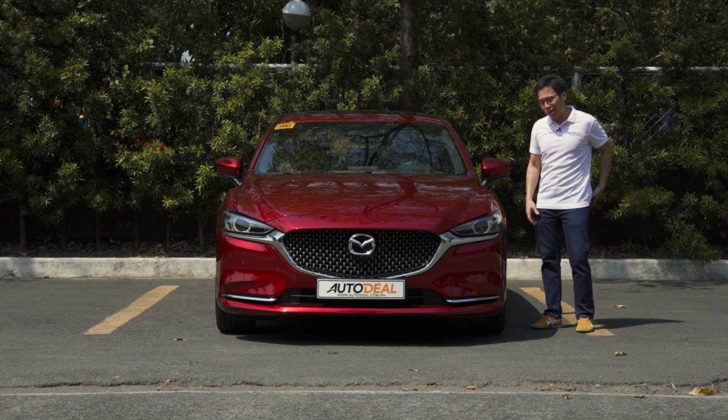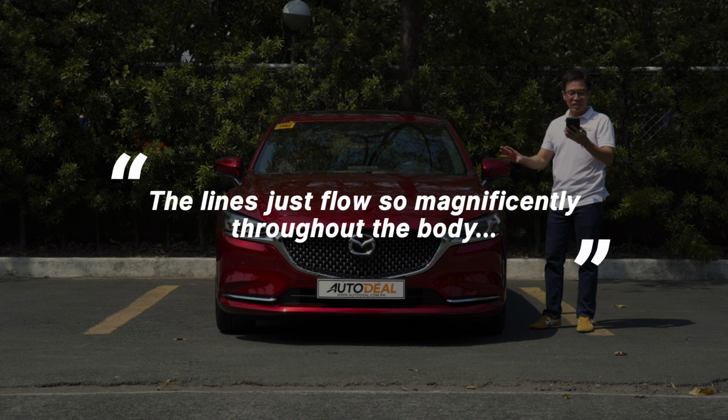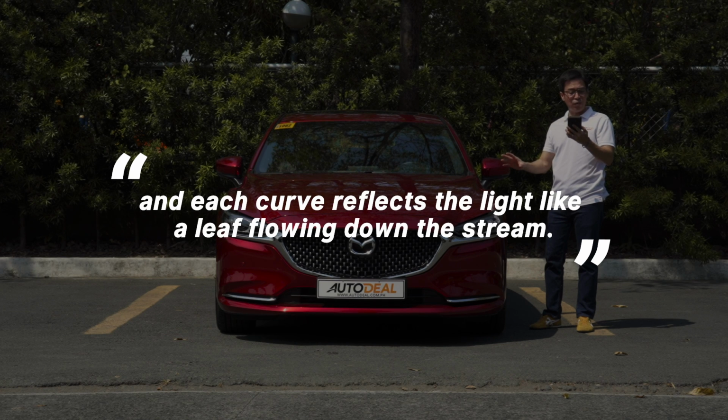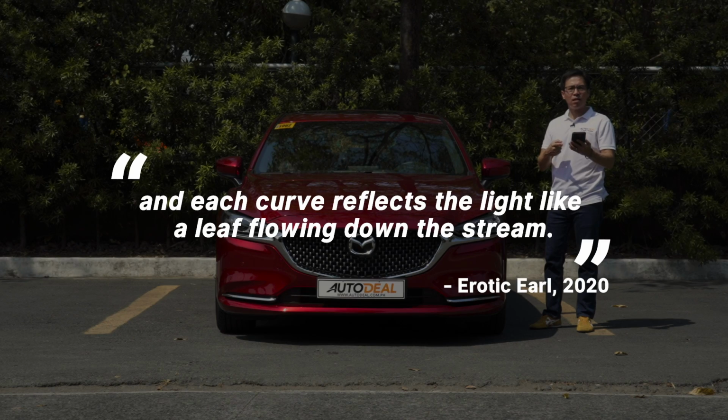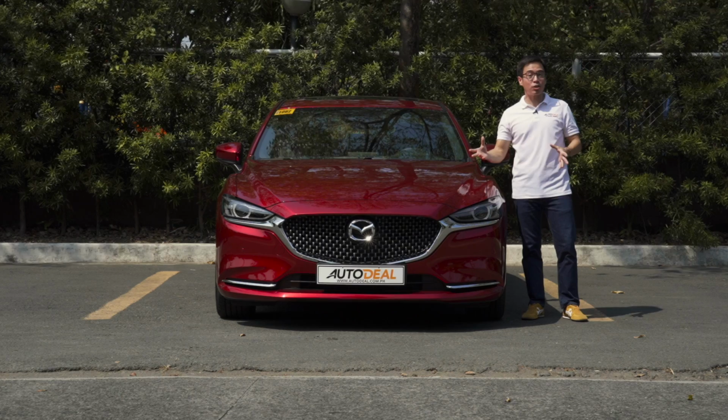But no, not Earl. See, Earl writes in his review, the lines just flow so magnificently throughout the body. Huh? And each curve reflects the light like a leaf flowing down the stream. This guy's writing erotica. Now, just like the Mazda 3, you have added beauty via subtraction.